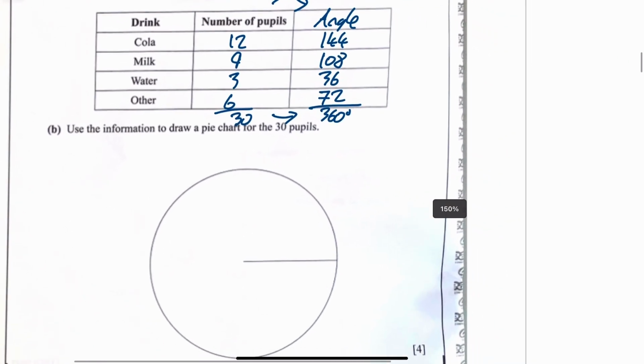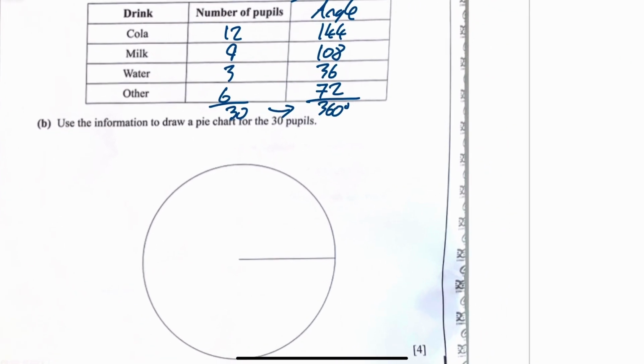Okay, right. I'm not going to do this out. This is you drawing this out yourself here. Cola, start with this line here, but they've already got this wee line drawn on, and just work around clockwise. So cola was 144, so very roughly 144 is going to be about here. That's 144 degrees. This is very rough. I haven't used a protractor. I'm just drawing this on, save us a wee bit of time.